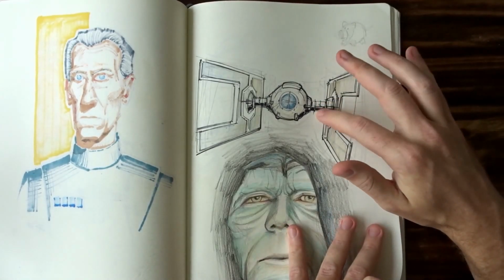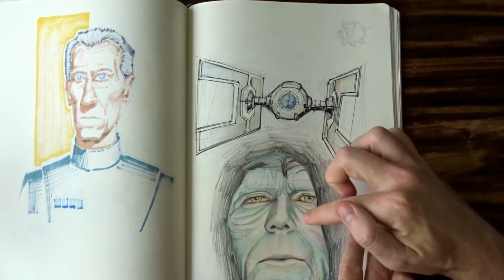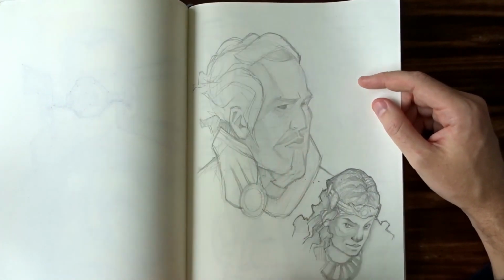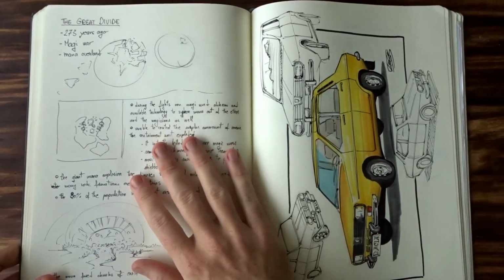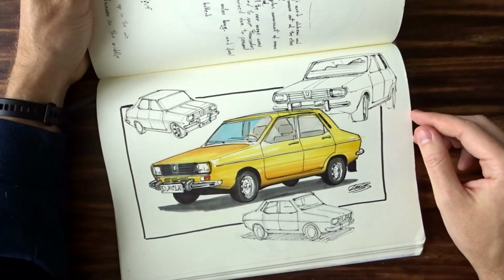Don't ask me the name of this one, but it was from the Dark Empire comic book. And also this, I'm pretty sure I copied from the cover of Dark Empire. Looks a little bit like Ian McHugh inspired, so these are definitely studies, not out of my head. So these are two things, like here I'm doing some world building, I'll get into this in a second. And this is the Dacia 1300.